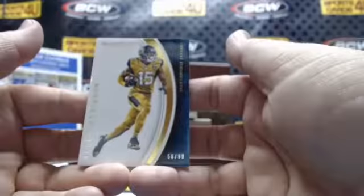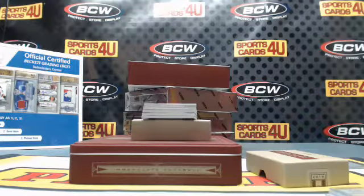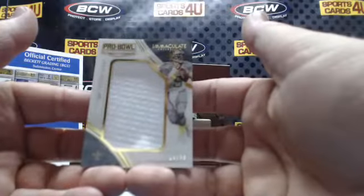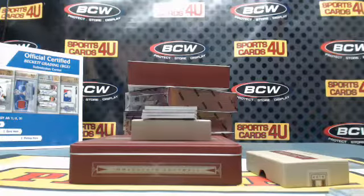50 out of 99, Jaguars, Allen Robinson. Pro Bowl swatches, 20 out of 49 for the Saints, Drew Brees. Look at this thing here now. I don't even know what to make of it.